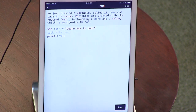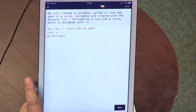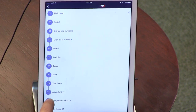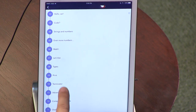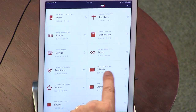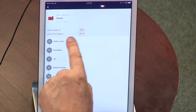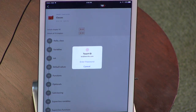Let's dig deeper. So I would highly recommend this as a starting point. This is, I think, free with in-app purchases. Actually, that's a good question. Let's go back. Swift Basics. You're going to get fairly sophisticated as you go on. Let's go back a little bit more. If then else, loops, classes. We're going to do object-oriented programming. Yeah, this is where you start to pay a little money, 99 cents for just Chapter 10. The whole thing is $2.99, which isn't too bad.